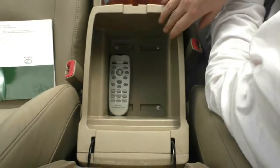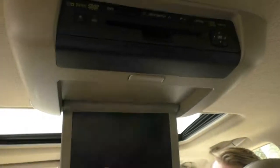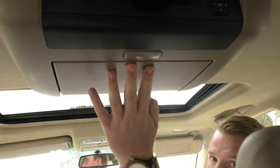And guys, as I pop open the center console, we see that it's really nice and deep, an ample amount of space, and we do have a remote control here for our rear entertainment as well. We do have a nice DVD system in this vehicle. Pops right down. So if you're going on a long trip, you have the kids or any family members with you, absolutely fantastic feature to have, guys. It's going to keep them entertained during the trip. Just a really, really good feature to have overall.